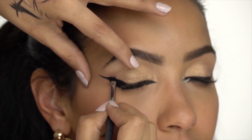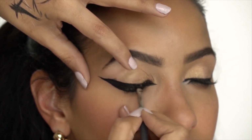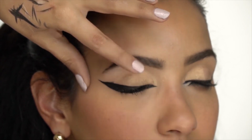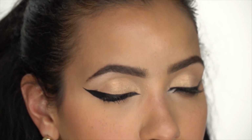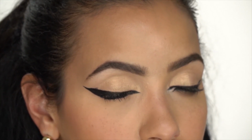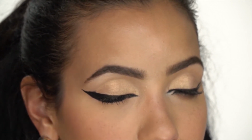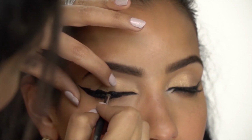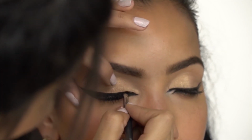See how it goes thick right there? I'm going to start going thinner and thinner as I go in. It's going to look cray-cray, you guys. Just trust me. When my clients see this, they're like, what? I don't even know how to calm them down. It's really funny because it really does look insane. But I just ask them to trust me and wait till the end before they judge.